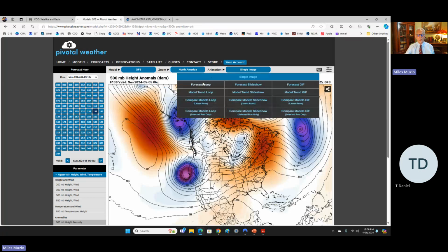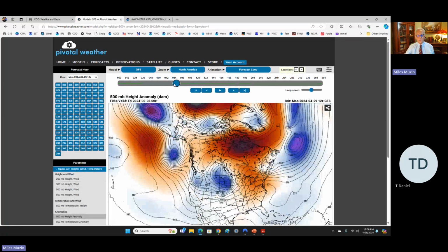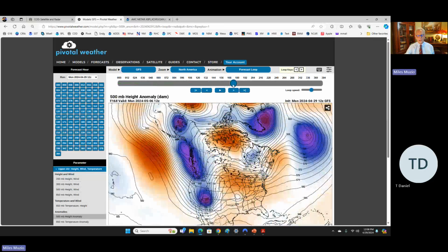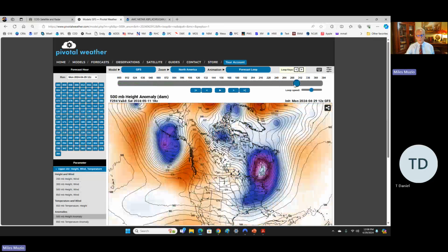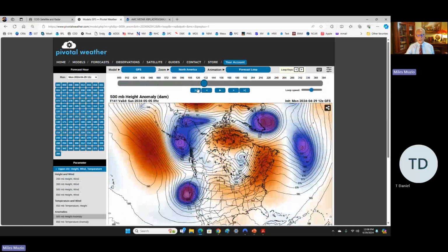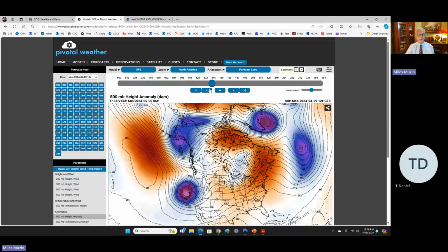So now we're going to go ahead and take that and move it forward. There it is again. It kind of flares right about there and then moves on through. And then after that, it looks like it's pretty much high pressure. So the question is, will it or won't it be a big deal? Will we have low pressure over the weekend or not?